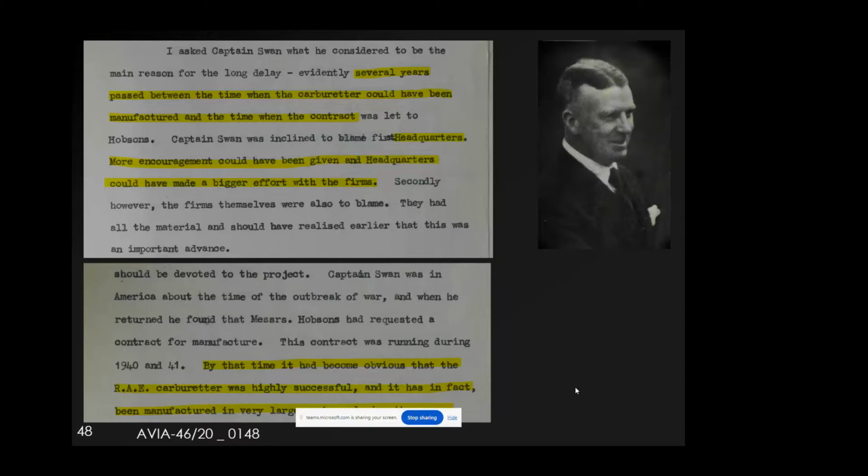So we can see it wasn't a case where there just wasn't enough time to develop it. Several years passed between when the carburettor could have been manufactured and when it got a contract. So Swan blamed headquarters, that means the Royal Air Force, the Air Ministry, and said they could have made a bigger effort with the firms.